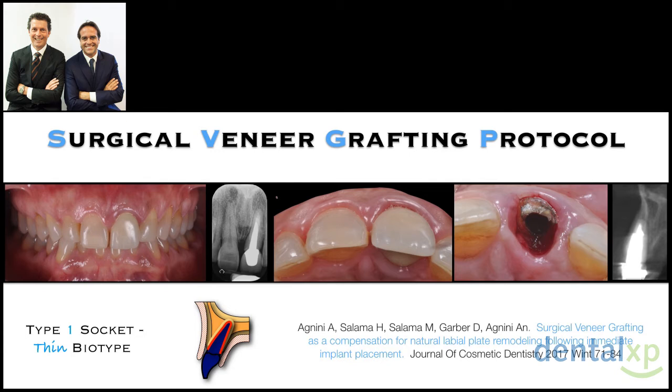Notice the gingival asymmetry between the left and the right side of the patient's mouth. So, type 1 socket as clinical anatomical scenario, thin gingival biotype, when we discuss the gingival phenotype. Surgical veneer grafting mainly has 5 different steps.